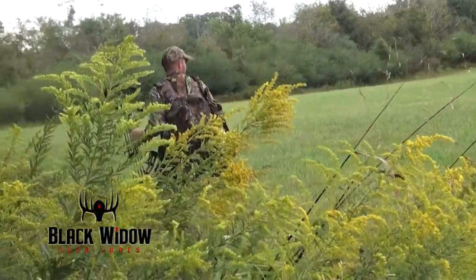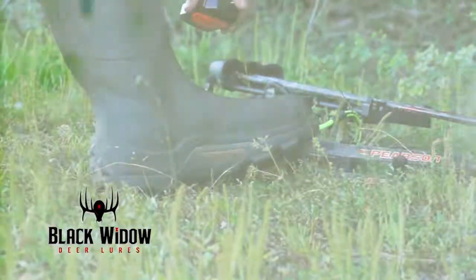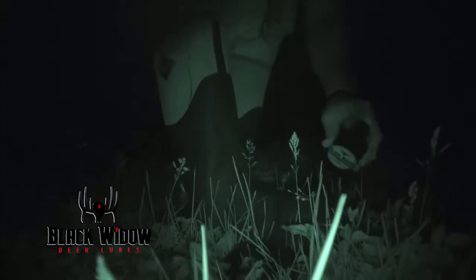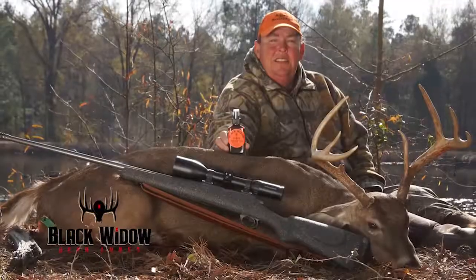Today I'd like to discuss with you how you can use deer scents to help you become more successful this fall. One of the things I struggle with is getting into your stand and back out of your stand without being detected. For the last 10 to 15 years I've been using straight doe urine. Last year we had a lot of success with the Black Widow, just straight doe urine.